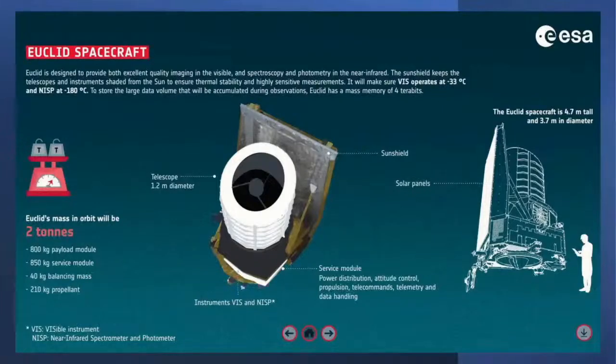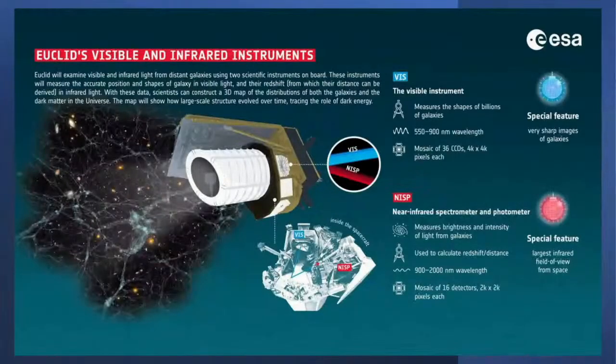Okay. So Euclid isn't a large telescope, but as space telescopes go, it has a 1.2 meter diameter mirror. And the spacecraft itself is only 4.7 meters tall and 3.7 meters in diameter. I think, as you can see from the previous slide, it's the actual instruments that are doing the work, of course, and that's where we're going to get the science data from. So the actual mirror is only 1.2 meters.